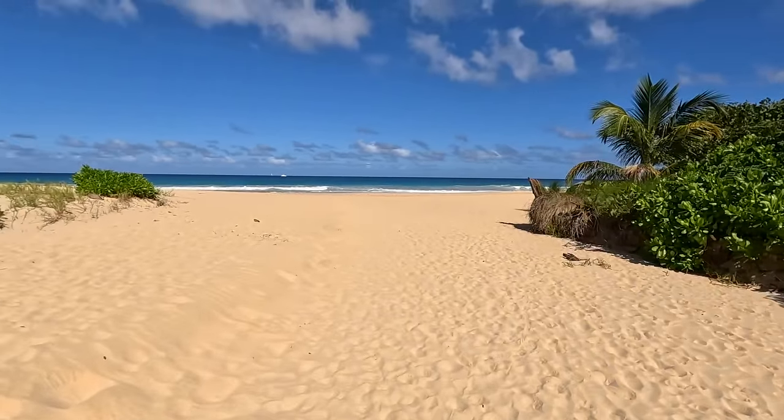Yeah. So we just ran into the owner as we were leaving, and he said this beach is pretty much always empty. It's usually very rough, the water. He says we're kind of lucky right now. I mean, even now I can see some waves, but he says it's usually a lot more, so people don't come here a lot because you can't really swim that well.